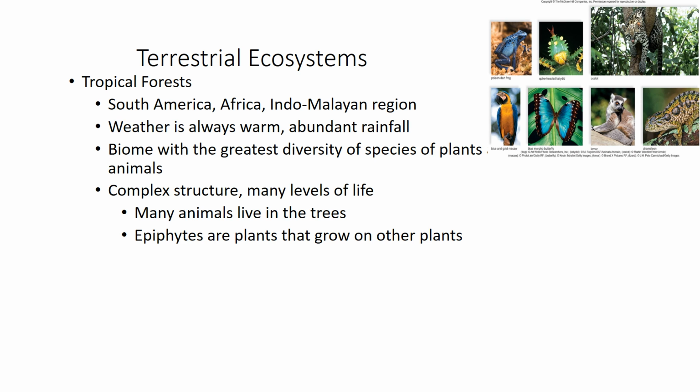Things like that. Many levels of life. A lot of animals live in the trees. And it's the richest land biome with the greatest diversity. You have the largest carnivores and big cats.